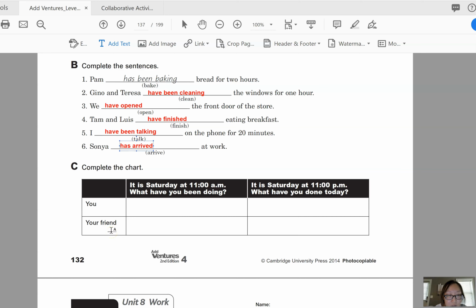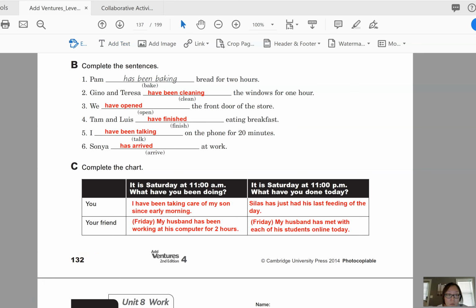Take some time to do this activity as well. And also you can pause and continue. Okay, so I have written some examples here, and for the first category, this is my own example. I wrote, I have been taking care of my son since early morning.